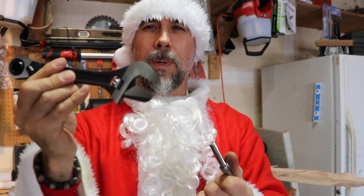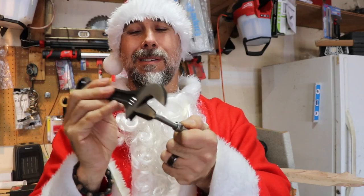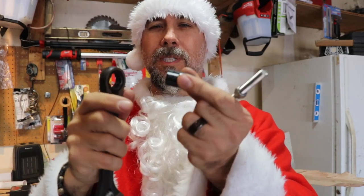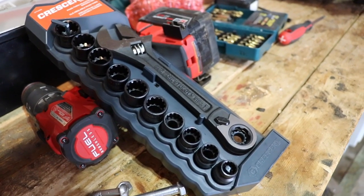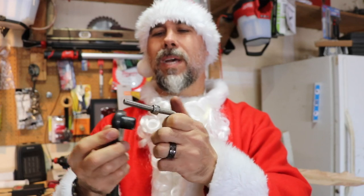Now this is your typical Crescent wrench. You can still wrench on it this way if you want to, but you can use the socket and it's interchangeable. They have a whole bunch of different sizes for them. And not only will it tighten, but it'll take that right back off. So let's do that now.